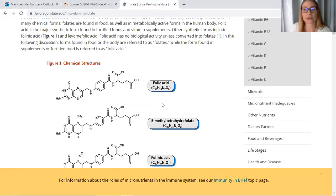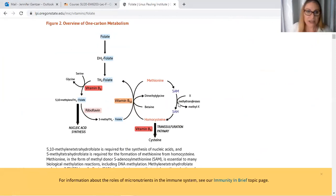If you scroll a little bit down onto their page, they do a beautiful job of drawing the B9 and B12 interconnection. So folate, as the 5,10-methylene, goes into nucleic acid synthesis, but it also goes into the 5-methyl, which is the methionine pathway. And then they're showing here that as B12 takes the methyl group off, we are regenerating that tetrahydrofolate. And then it's right here.